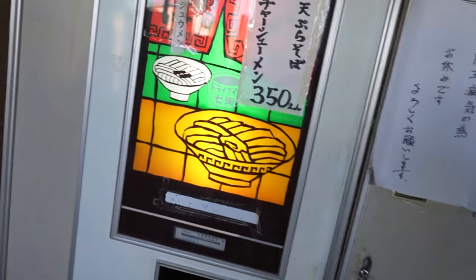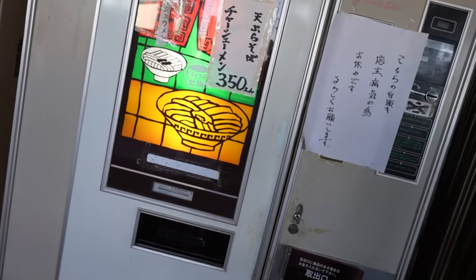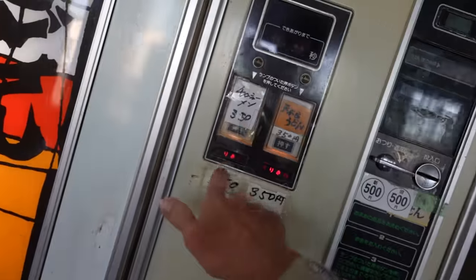Machine number one is udon and soba noodles. But it's sold out. This is also sold out. Okay, I was kind of expecting this. It's late in the day.